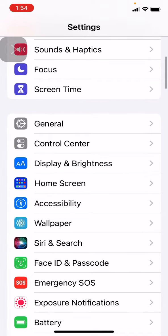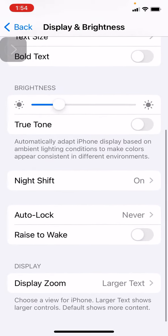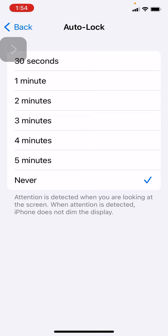what you're going to need to do is go to display brightness and then go to auto lock, and that has to be never. Because if it's not never, if the screen actually is off, it doesn't flip pages, which means you have to flip every page, and nobody's going to do that.